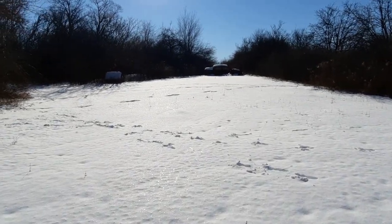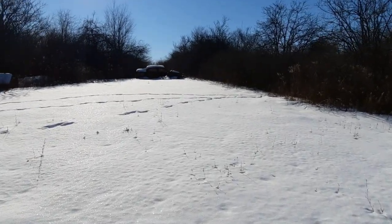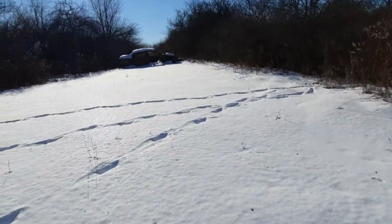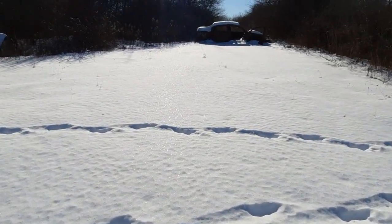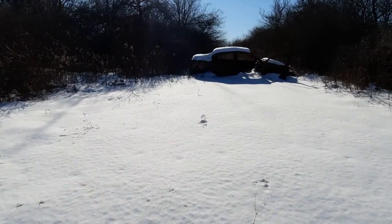This place is so big. So big. Didn't find any of the bunkers. I'm thinking the bunkers are probably in this thick stuff. It's hard to say where, because bunkers will be hidden, not open like these buildings are, I would imagine.